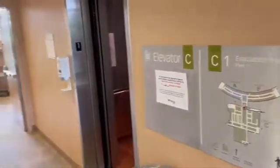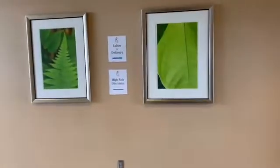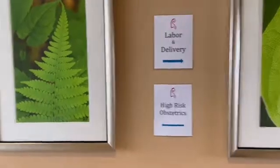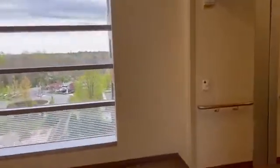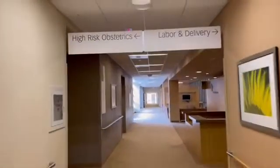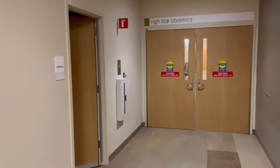Okay, so these are the elevators that you'll come to, and we're gonna go up to the third floor, and you'll be able to see our wall of babies right behind the elevators. And we're going to floor number 3. Okay, here we are on the third floor, and we can either head right to labor and delivery or left to high-risk OB. So the first thing we're gonna stop at is high-risk OB. So we're gonna go this way. Okay, this is the door to high-risk OB.